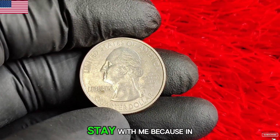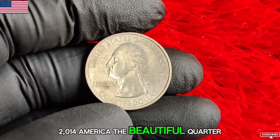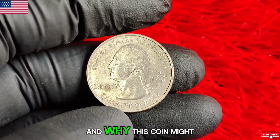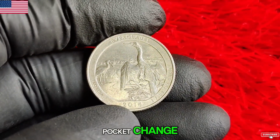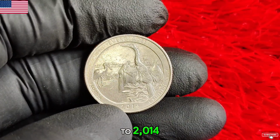Stay with me, because in the next few minutes you'll learn exactly why the 2014 America the Beautiful quarter, featuring Everglades National Park in Florida, has stunned the coin collecting world, and why this coin might just change everything you thought you knew about pocket change. But before I reveal what makes this coin so extraordinary, let's take a journey back to 2014.